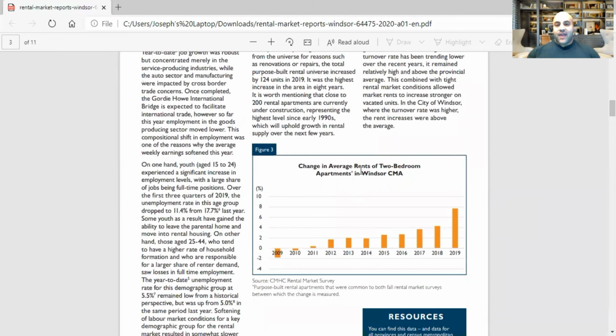And we see here a change in average rents for two-bedroom apartments. So this is the percentage as far as an increase or decrease. Because we had that recession in 2009, we actually saw a decrease in the rents, almost a 2% decrease. So during that time, it was more of a tenants' market. You'd have to be working with the tenants, giving them better deals on rents, maybe paying for their gas or their utilities. There are a lot of concessions that tenants can ask for in that kind of market because of the higher vacancy rate and the very low demand for rentals.